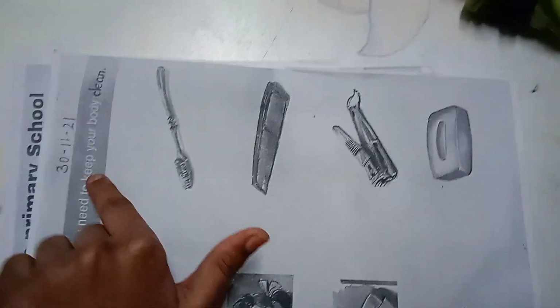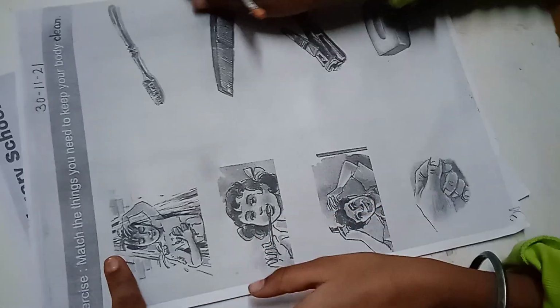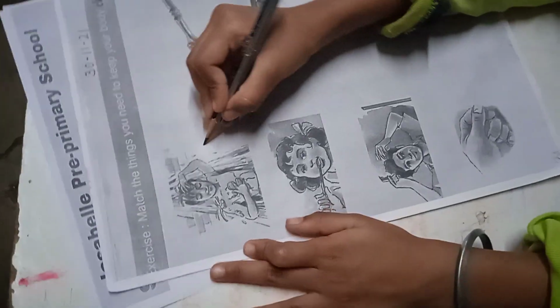My teacher, we will do the worksheet exercise: match the things you need to keep your body clean. Let's start with the matching.